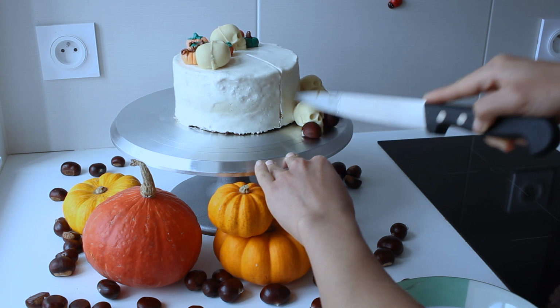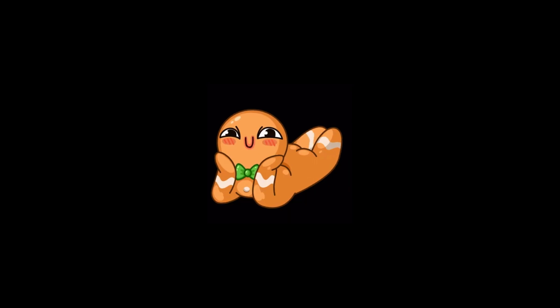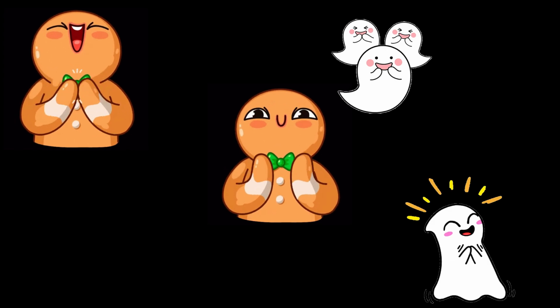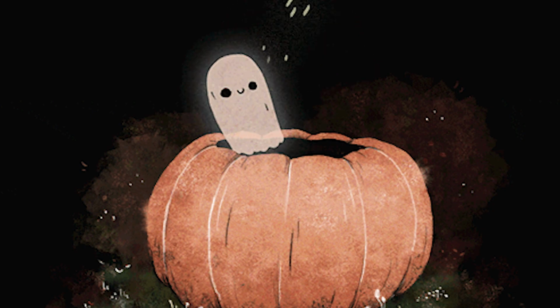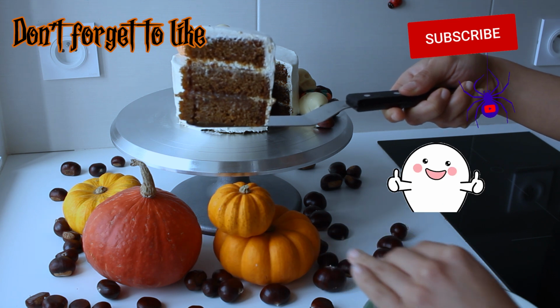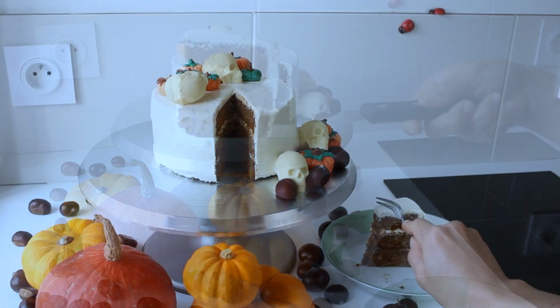So without further ado, welcome Madame Chestnut, Sir Gingerbread Flavour, and please, a tremendous applause for our guest of honor, Milady Pumpkin. As it is my first time, that cake is far from perfect. Besides, it won't prevent me from sharing it with you.